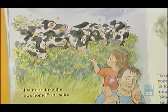Oh, the more we are together, together, together. Oh, the more we are together, the happier are we. For your friends are my friends and my friends are your friends. Oh, the more we are together, the happier are we. Come on, you sing too. And clap. Oh, the more we are together, together, together. Oh, the more we are together, the happier are we. For your friends are my friends, and my friends are your friends. Oh, the more we are together, the happier are we.